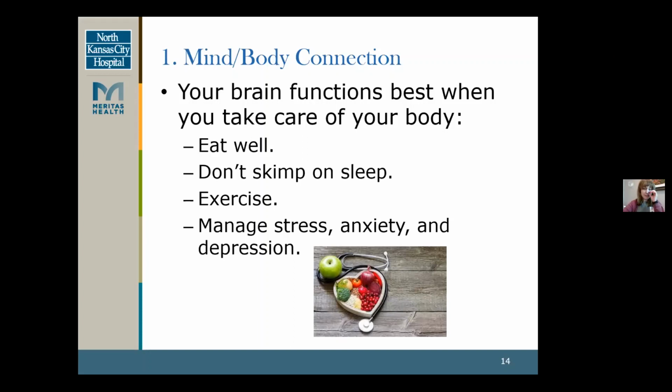And then thinking about stress, anxiety, and depression as all kind of affecting that mind-body connection. So if you're dealing with those things, it's important to talk to your doctor and see what some of their recommendations are. If you're dealing with stress, anxiety, or depression, your brain is not going to function as well as it would be if those were managed.